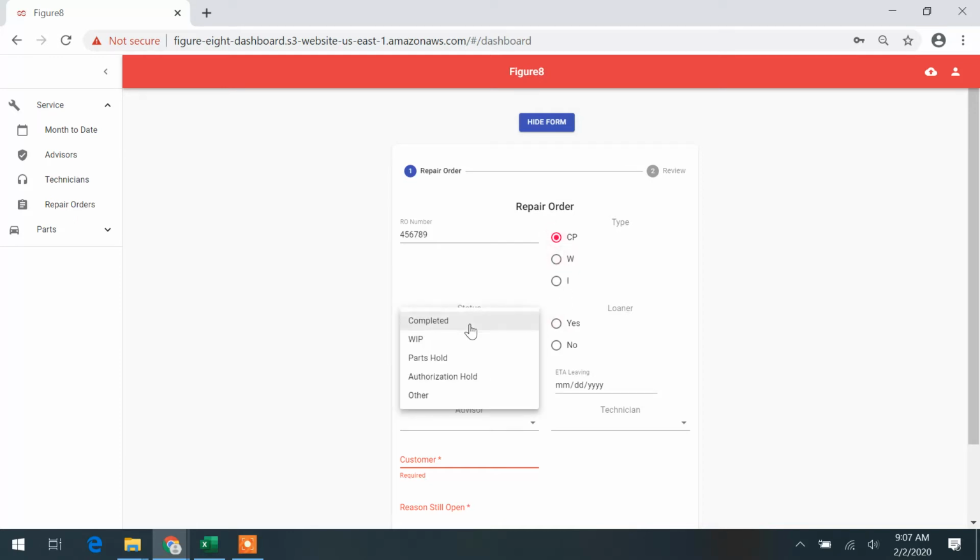What is the status of the repair order? Is the repair order completed? Is it a work in process? Is it currently still in the shop? Is it on parts hold? Am I waiting for parts to be coming from somewhere? Am I waiting for authorization from the customer? Or is there some other reason why the repair order is still open? We can use that there in that instance.